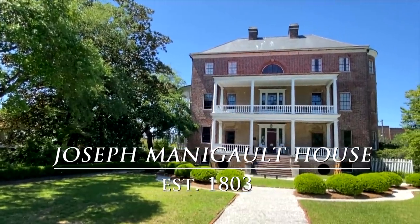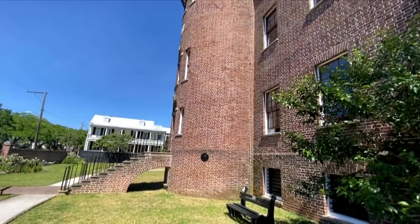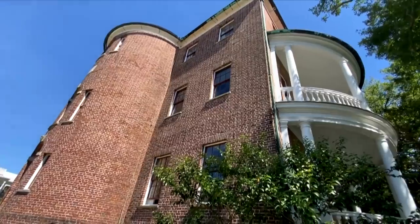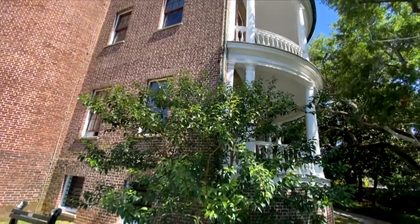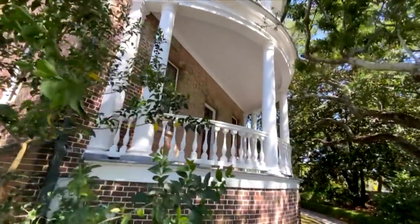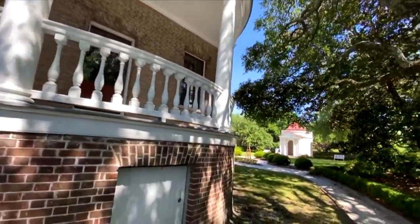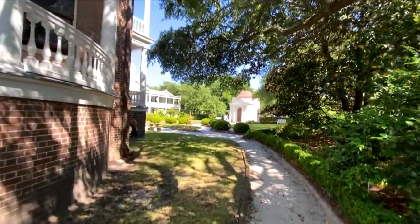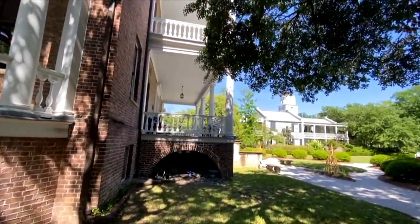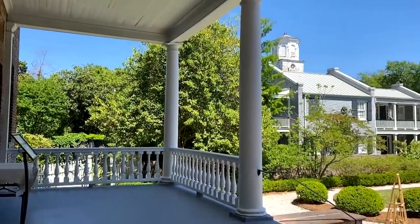The Joseph Mangano House, another prime example of historic restoration. You'll note that all the homes in Charleston are built high off the ground to take full advantage of the sea breeze as it blows through the city. In the days before central heat and air, those sea breezes were imperative to cooling the interiors of these homes.